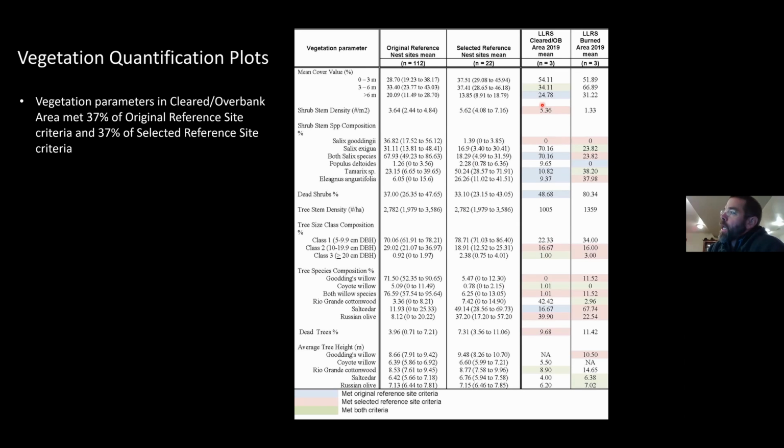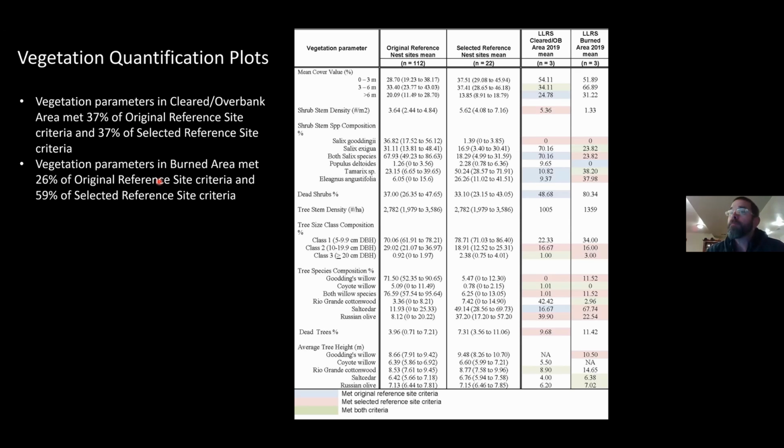Within the cleared overbank area, as you can see, a lot of these criteria met the standards that were established within either the reference sites or our selected sites. The burned area, not quite so much. As you can see here, 37% of original reference sites and 37% of selected reference sites were met by data collected within the cleared overbank area. And a little bit smaller number within the burned area met original reference site criteria, although when we pared those data down, obviously a greater percentage.